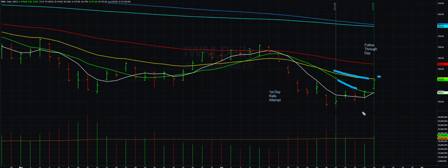But we had a follow day. We had our first day rally attempt right here on the 17th. Ignore day 2. Ignore day 3. Day 4 was Thursday. We didn't have it on Thursday. It wasn't like the Nasdaq, because you see right here, it got canceled out immediately because the volume was lower than the previous day. There's nothing to talk about. No follow-through day. But on Friday, we got it.